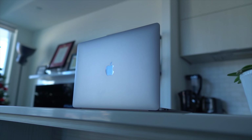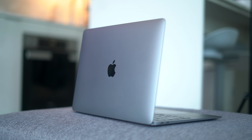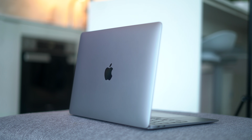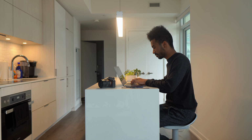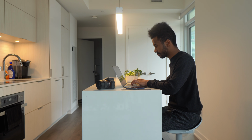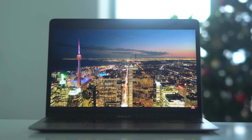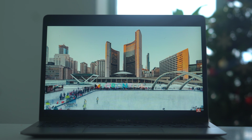Let's take a moment now to talk about the design of this laptop. I think we can all agree that Apple knows how to design beautiful hardware, and it's no exception with the MacBook Air. If you're the kind of person who generally needs to be in front of your computer and just stare at the screen for a very long time, you'll be happy to know that Apple has an amazing display on the MacBook Air that they tout as their Retina display.